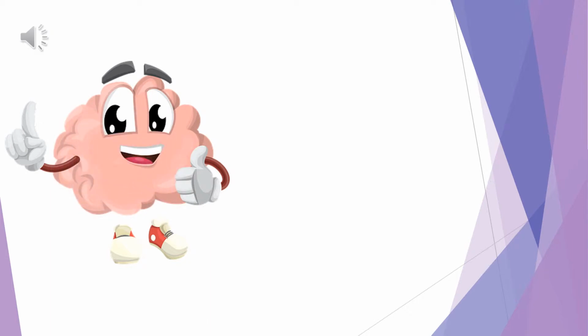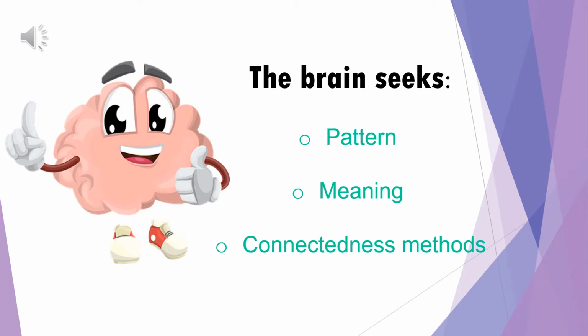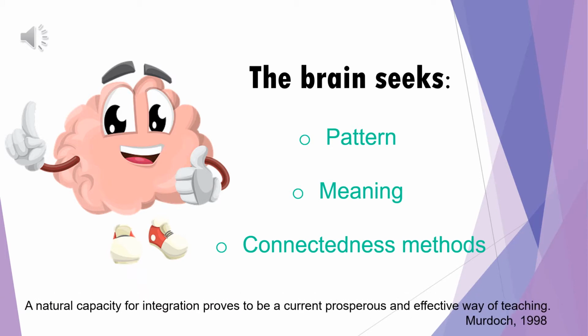With recent research into brain-based learning identifying that the brain seeks pattern, meaning and connectedness, a natural capacity for integration proves to be a currently prosperous and effective way of teaching that should be invoked within every classroom. Furthermore, as we take into account the multiliteracies that students of today will need to negotiate increasingly complex and challenging social contexts, such literacies evidently transcend current individual subject boundaries. Therefore, the way that the curriculum is approached and practiced remains a continuing matter of importance.